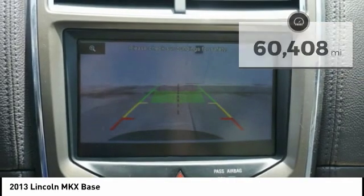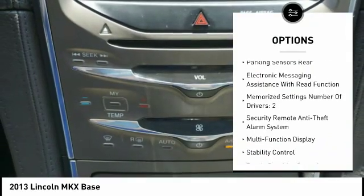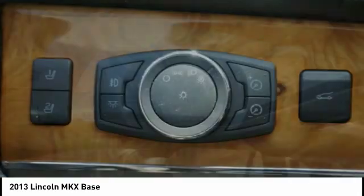Here are some of this vehicle's great options: keyless entry, remote engine start, traction control, stability control, power steering, cruise control, child safety locks, fog lights, compass, clock.